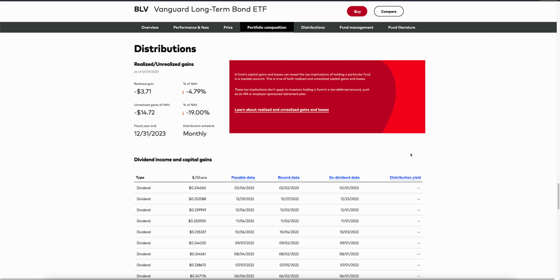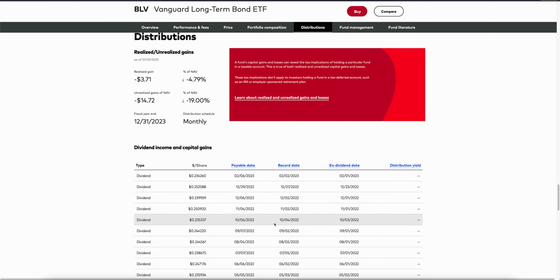If we look at the dividends here, if we go back a little bit, let's go back to 10. So we have our payable date on 10/6. And then the next month, 11/4, another dividend, 12/6, another dividend, 12/29, another dividend, and then 2/6, another dividend. So if you were looking to add a monthly income ETF, the BLV, the Vanguard Long-Term Bond ETF, is definitely something to consider in your choices of income producing ETFs, stocks, or something like that.